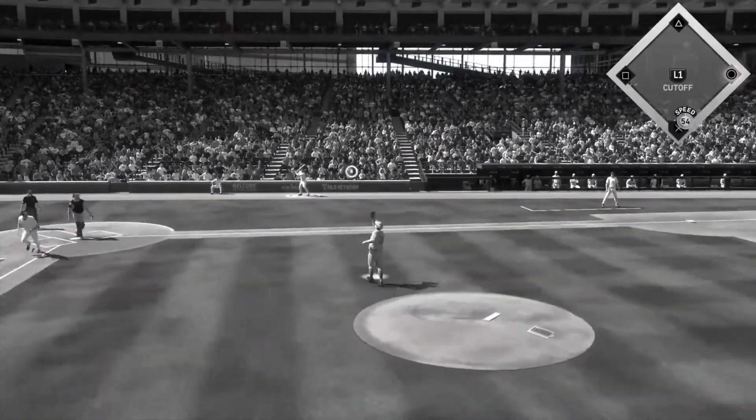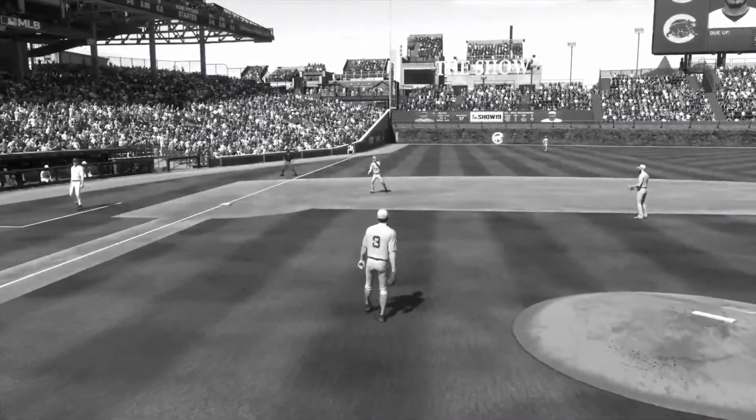Now a swing, and he pops him up. This is right out in front of the mound. And there's your first out of the inning.